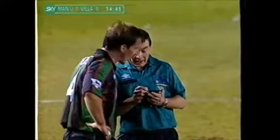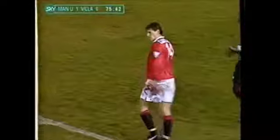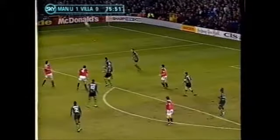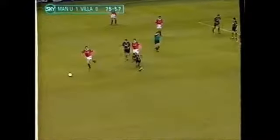It's a golden opportunity really for Andrei Kanchelskis. His first touch could have been better to really go and commit Teale. Injured. Not yet. Cantona takes the free kick. Pallister. His defensive pal Steve Bruce alongside him there in attack. Pallister again. There's a ball out here.